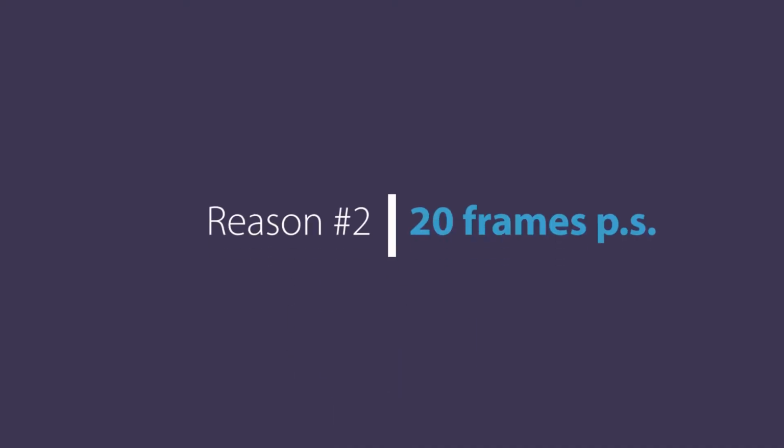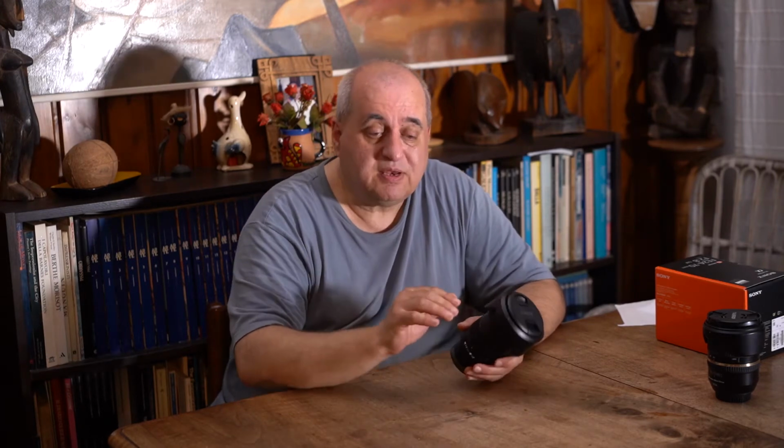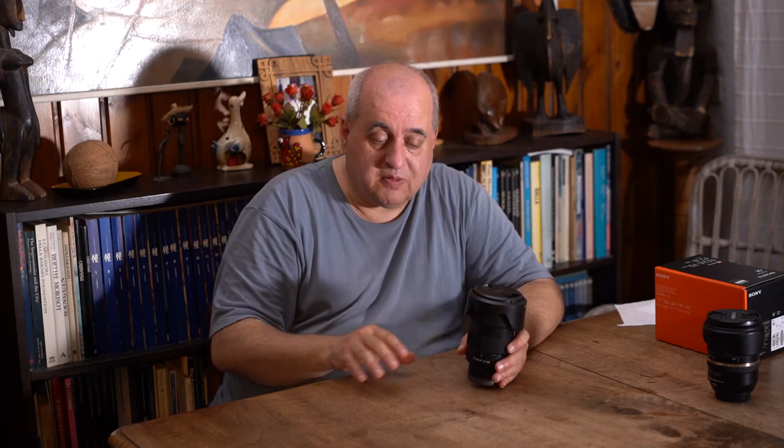Reason number two is the 20 frames per second. Now, you know that the Sony Alpha 9, which is the camera that I recently bought, and that will become my main camera for weddings, is able to shoot 20 frames per second bursts. Even in the Sony roster, most lenses do not support 20 fps.